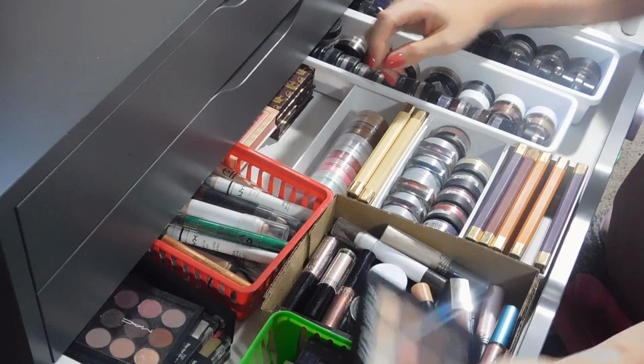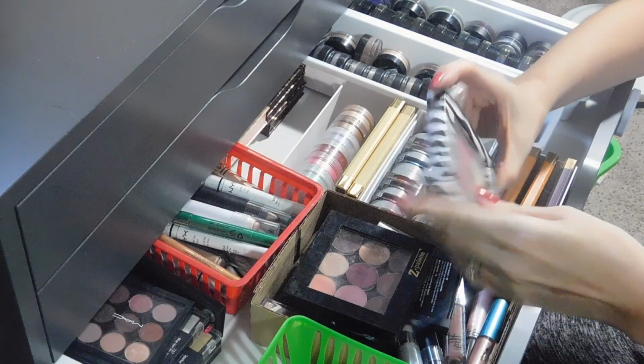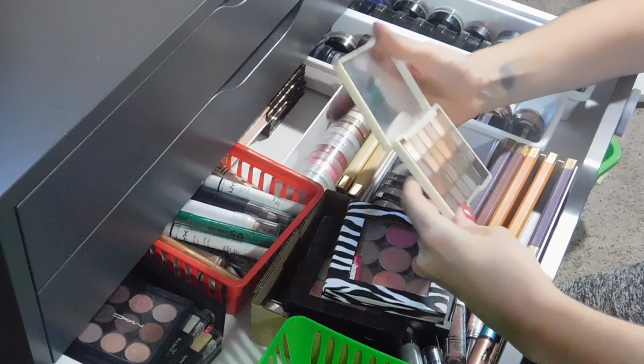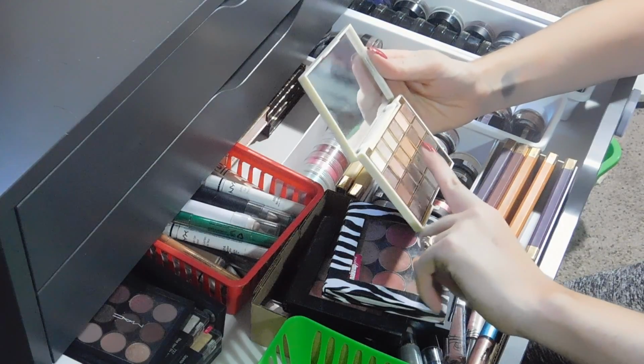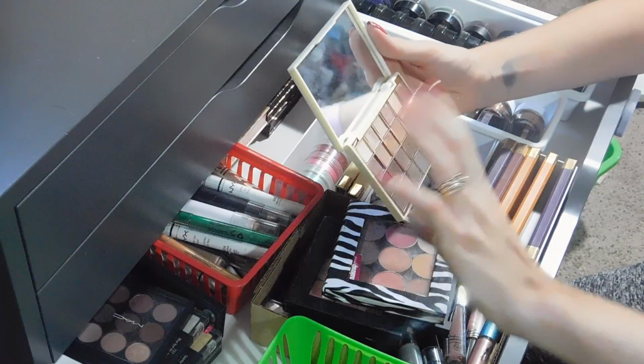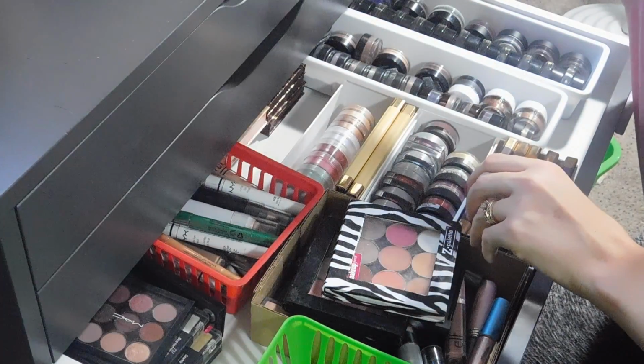I'm keeping my Sonia Kashuk palette. I'm actually keeping MAC shadows and a Makeup Geek. This is the Sonia Kashuk palette. I actually kind of forgot I had it. But I will keep it because it has some of the similar shades that I just decluttered, and it's kind of fun that it's all matte and has some shimmers. So I'm going to see if that will fit up here.